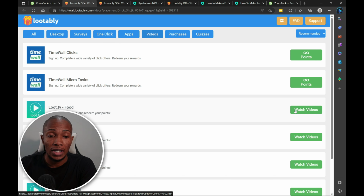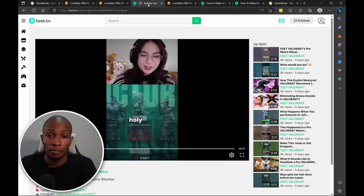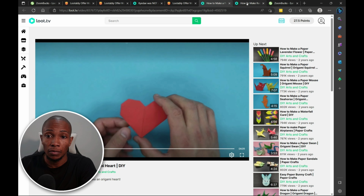However, I went ahead and started this about 3 hours ago, and I did it on multiple tabs. So this is my first tab, my second tab, and my third tab.